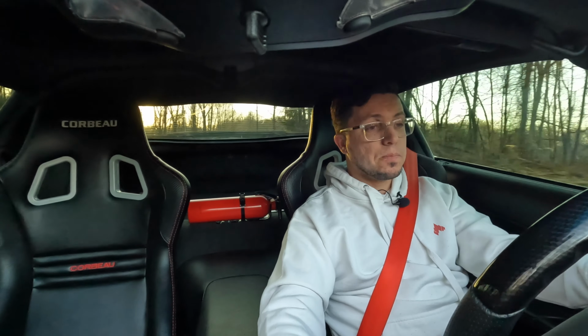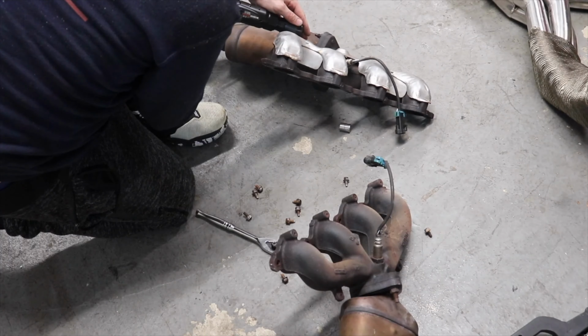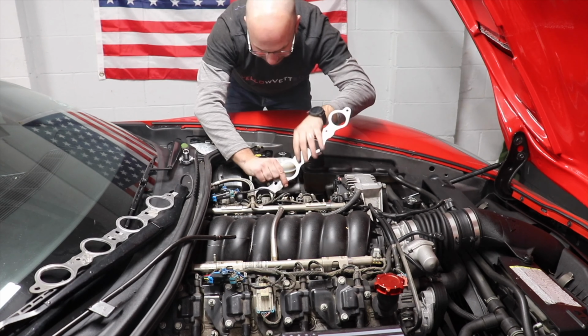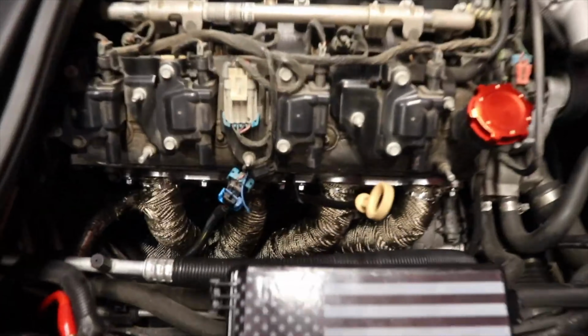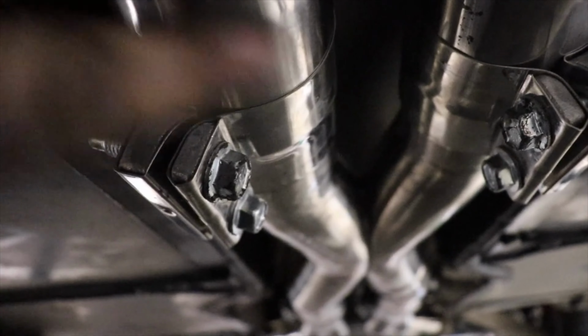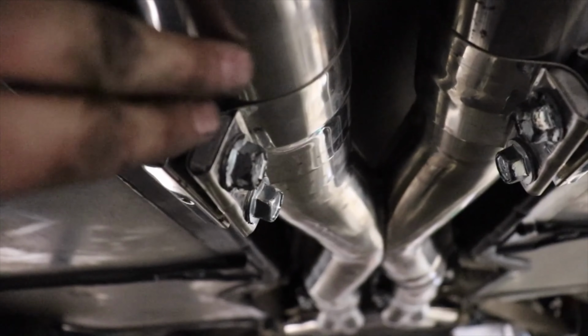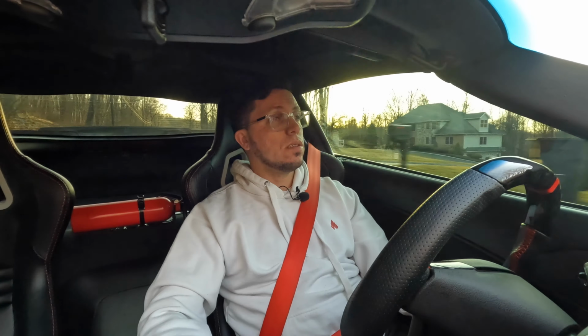So basically, I installed the headers myself with the help of some friends. Pete and Dave helped me out, and the fitment was pretty decent though. For a $400 deal, it was super decent, to be honest. And I don't see why I need to spend $2,000. But yeah, that's just to give you a taste of how my car sounds.